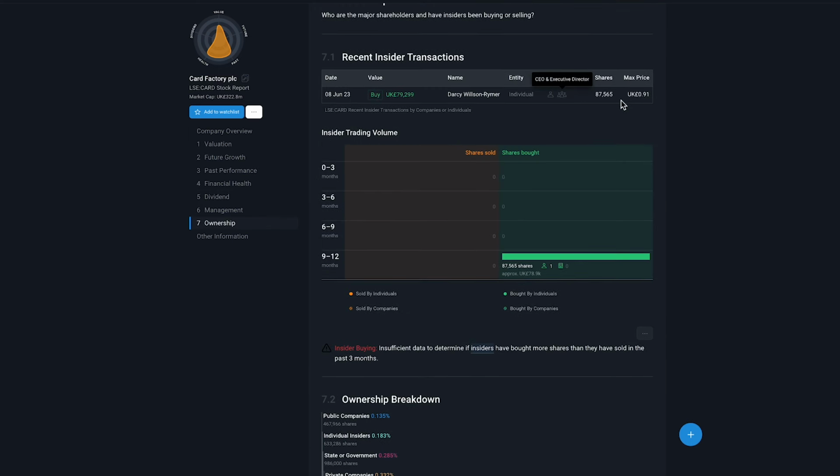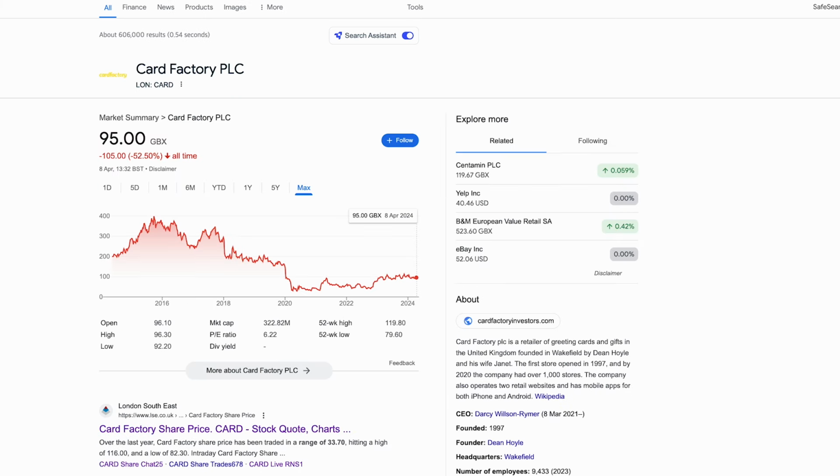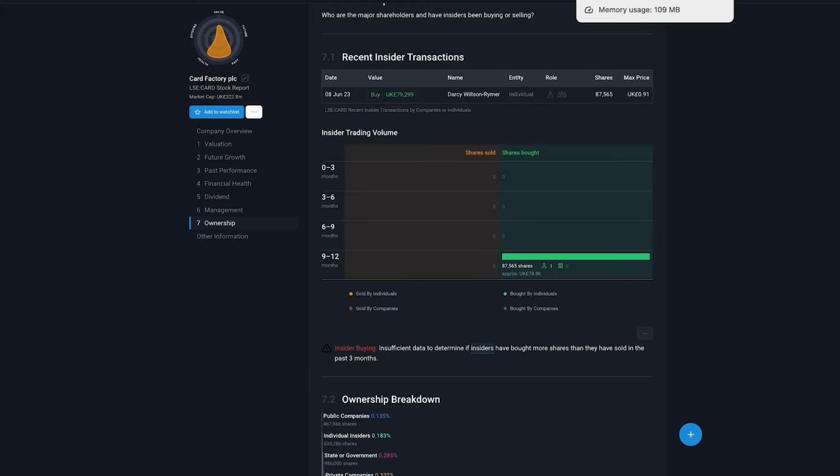Darcy Wilson did buy some shares at 91p a little while ago now, last year, but still quite recent, and good to see. It's only 4 pence above where he bought as well, at 6 times earnings. It's a Card Factory, so it's not a major change-the-world business, but for 6 times earnings, if that dividend comes back as well, I think you should be talking about Card Factory trading around 13, 14 times earnings. So yeah, I do like Card Factory from these levels where it is right now.